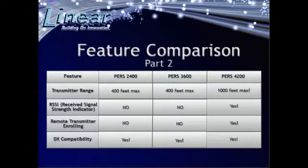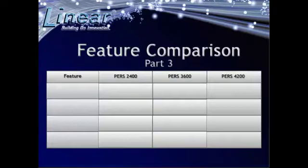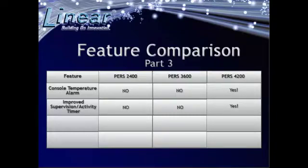DX compatibility ensures that your PERS-4200 is backward compatible with a full suite of DX transmitters. This includes PIR motion detectors, door sensors, window sensors, carbon monoxide detectors, and smoke detectors. The PERS-4200 console temperature alarm allows for customizable set points to alert the central station of potentially unsafe conditions and optionally trigger a two-way voice check. The supervision and activity timer provides smart PERS features that are not found in other products.